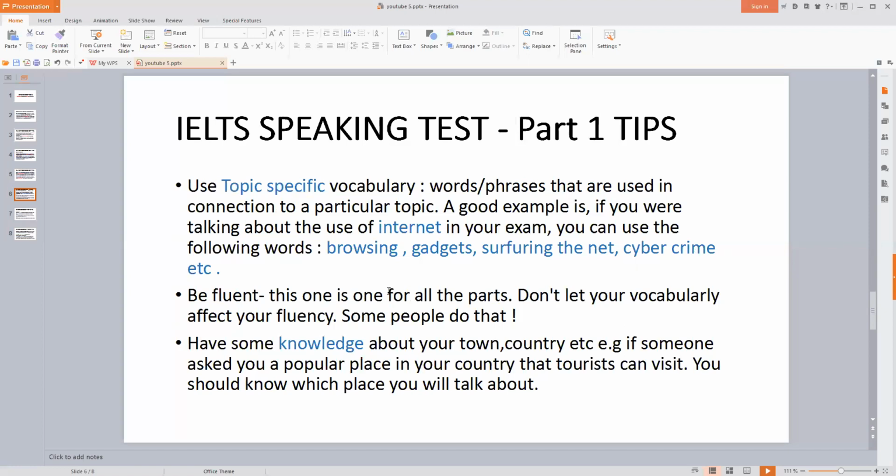So research what the popular tourist destinations are in your city or in your country, about transportation in your country, about foods that are really popular in your city or country, and things like that, okay? Related to your city and country. Because they are going to test you on that as well.